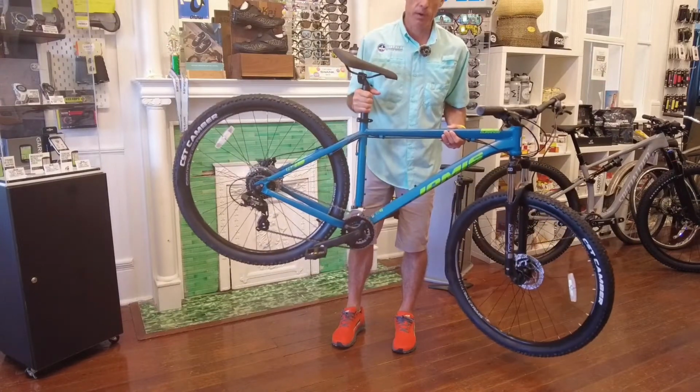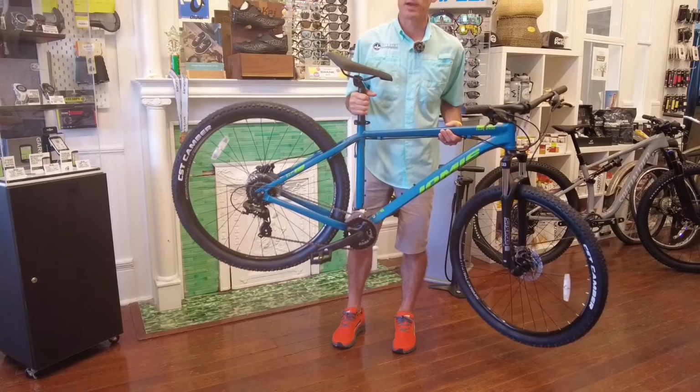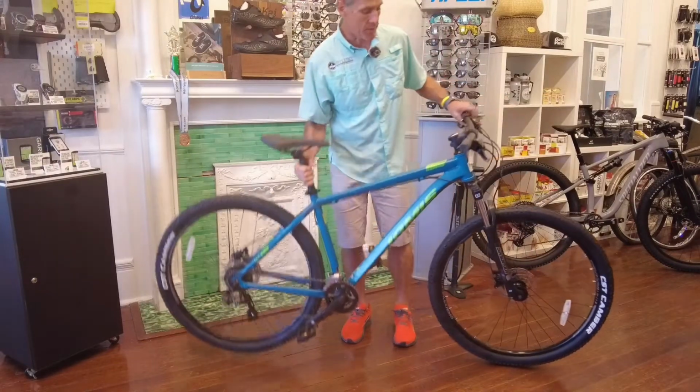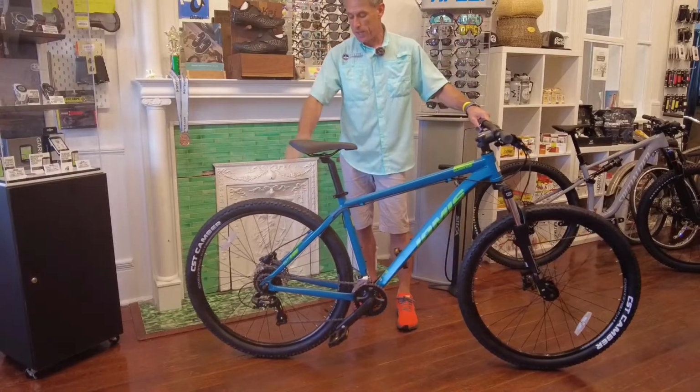So get this bike with this gear system, ride it as is, have fun with it, see if you like the sport. If you do, you end up selling this to a neighbor or someone else that wants to get into the sport. And don't feel bad about selling them this bike, because it's a good bike. It's a very solid bike for the money.